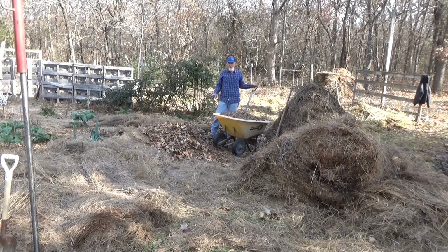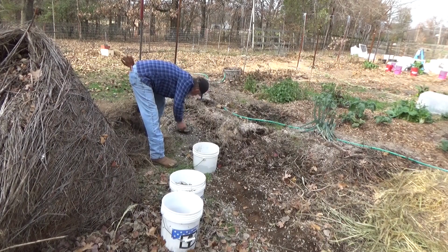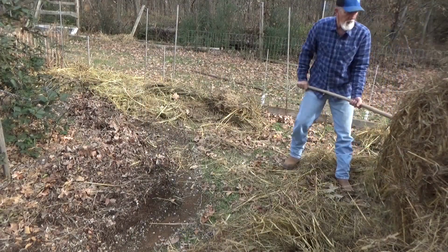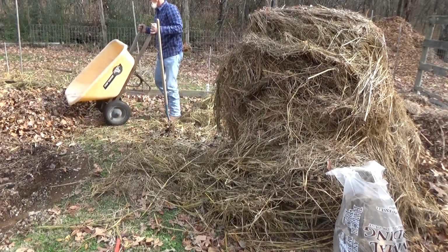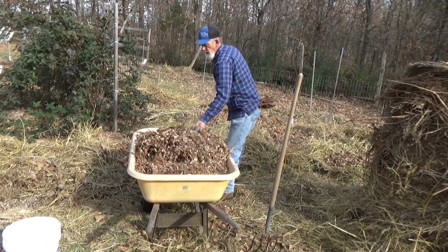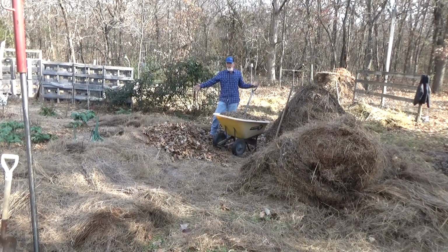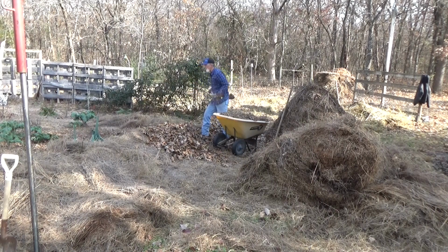Okay, our strategy here, obviously, is the new part of the garden needs to be much thicker than the rest of the garden. So, as I'm taking this rock out, that's our defining line. Kind of tie it in with the old garden into the new garden. But we've already started mulching around the plants that are up. So I'm just going to tie that in. And that freshens that up, puts another couple inches on top of it.